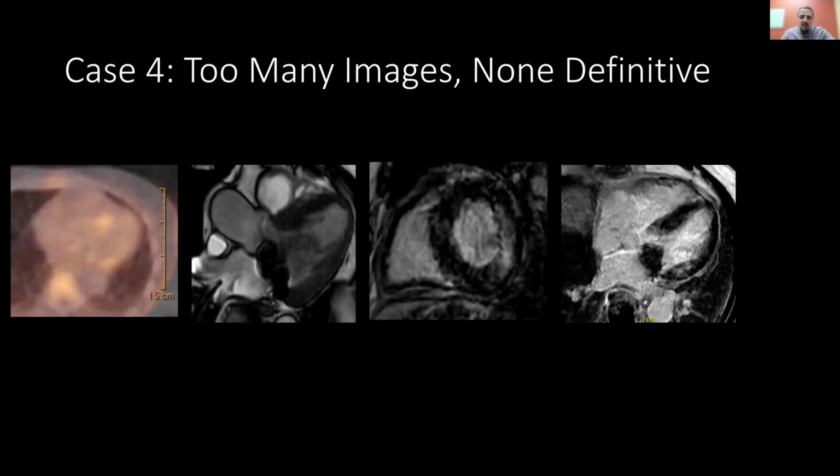And then finally, I'll end with this case, which is too many pictures, but none definitive for a diagnosis. This is an example where the echo showed some left ventricular hypertrophy. The patient had long-standing valvular disease, so you can blame that on the hypertrophy. The patient had some lateral late gadolinium enhancement, not a lot in the septum. You can blame maybe the valvular disease and undergoing open heart surgery for this fibrosis here. Then the PYP just shows two patchy spots of uptake. And then the AL workup wasn't positive.